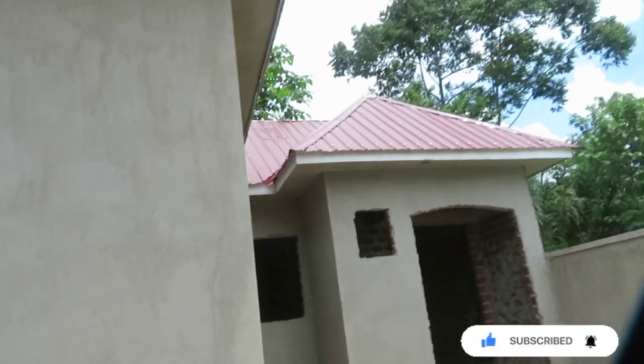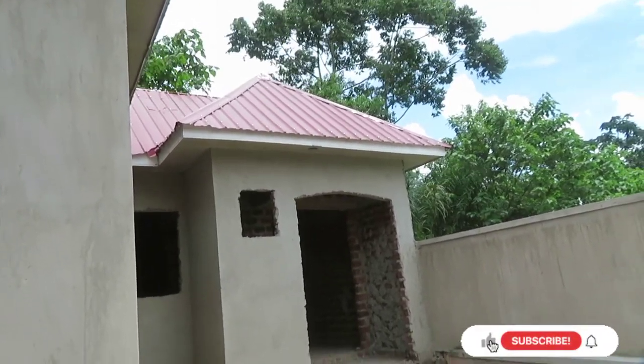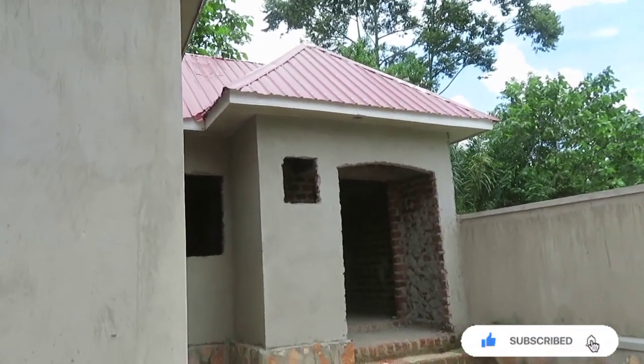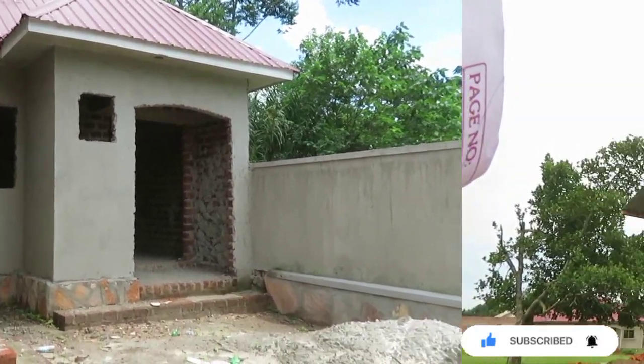What else is wastage of money that I see here? Nothing much. The houses were done perfectly. They were done very well. That's number one. The house plan is good, though I feel like the bathrooms are very small. Other than that, everything else is fine. Let's proceed to close the house.